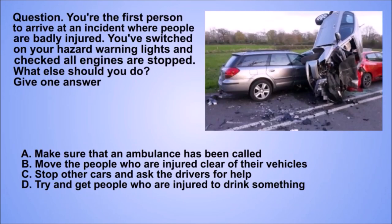Question: You're the first person to arrive at an incident where people are badly injured. You've switched on your hazard warning lights and checked all engines are stopped. What else should you do? Give one answer. A. Make sure that an ambulance has been called. B. Move the people who are injured clear of their vehicles. C. Stop other cars and ask the drivers for help. D. Try and get people who are injured to drink something.